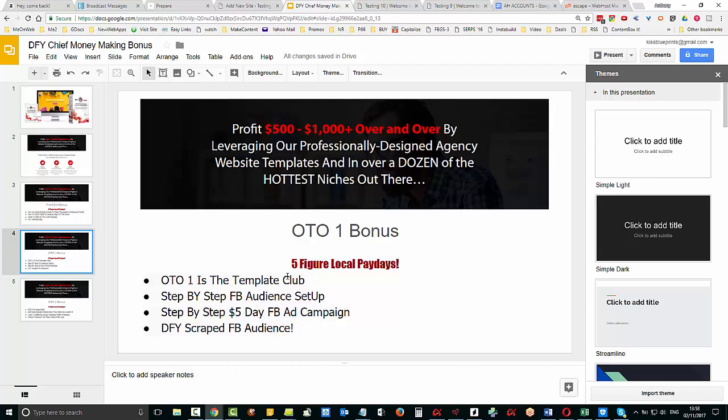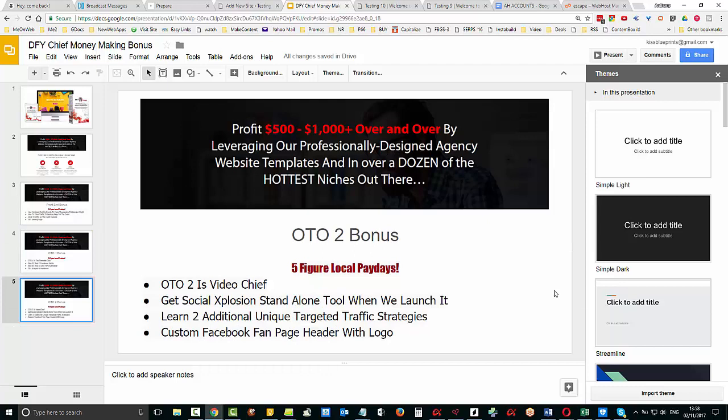Okay, and that is really, really cool because you get those real email addresses in whatever niche you want to target. So for example, if you want to target real estate agents, then you can tell me real estate agents, and you can tell me what location you are looking for, and I will go and try and find them. Okay, simple as that. Okay, next after that, for the OTO 2 bonus, which is Video Chief, which is done for your videos for these niches.